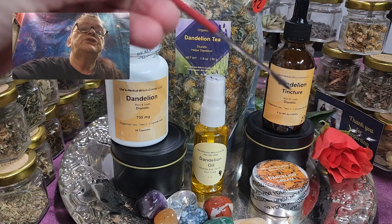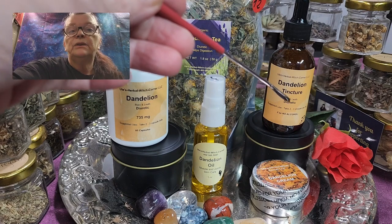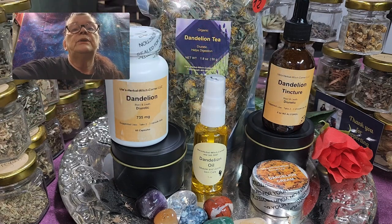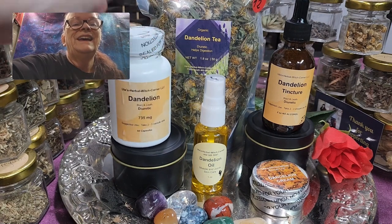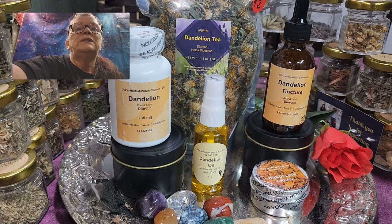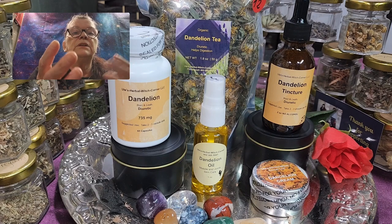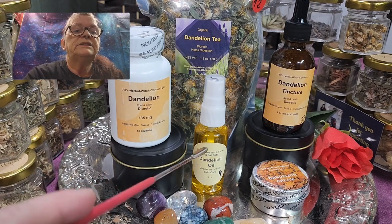If I want to make tinctures, I have to infuse them, not in alcohol, I infuse them in glycerin. And if I want to make the dandelion capsules, I have to take the dried dandelions and put them in my grinder, and the result is a powder, and the powder I need for the capsules.